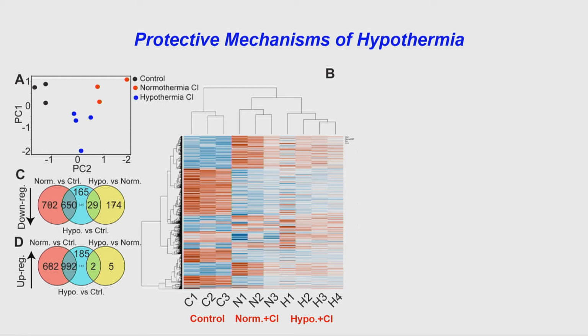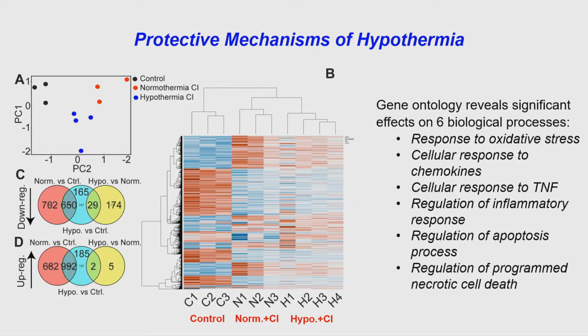We can look at, using some of this gene data, we can run gene ontology analysis and look at what the biological processes are that get affected. Again, things that we expect, oxidative stress. We expect that when you cause trauma, you're going to get oxidative stress, reactive oxygen species being produced, and that will cause DNA damage, for example. Chemokines, TNF-alpha, and all the processes related to that. Inflammation, which is essentially all related over here.